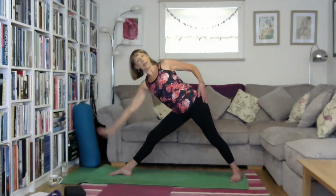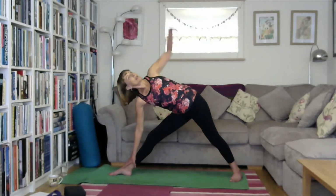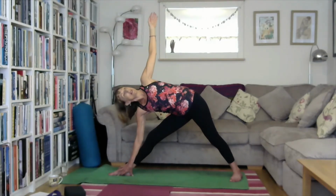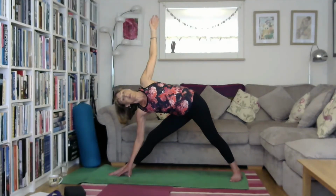Come into Trikonasana. You can either draw that hip back a little bit maybe, or take the arm back. Just feel that that right hip is drawing back, the left buttock's tucking under. And then you can open to the full posture if your shoulders are all right. Nice deep breaths here. You don't have to look up, you can just look ahead, but keep the neck in line with the spine. Eventually your spine's going to be the third side of your triangle.